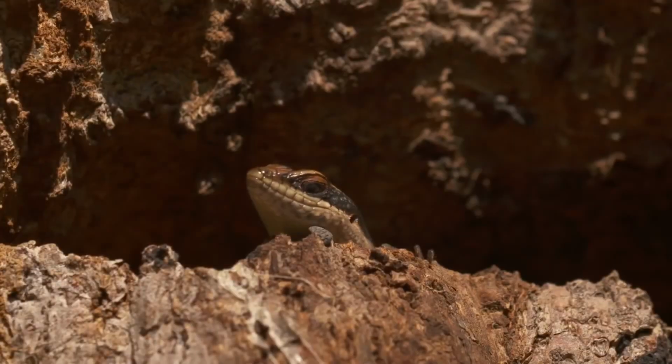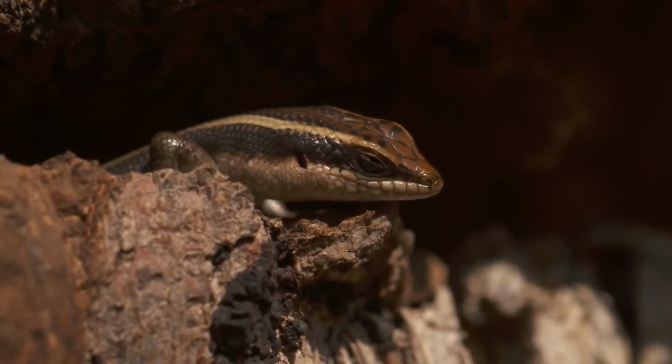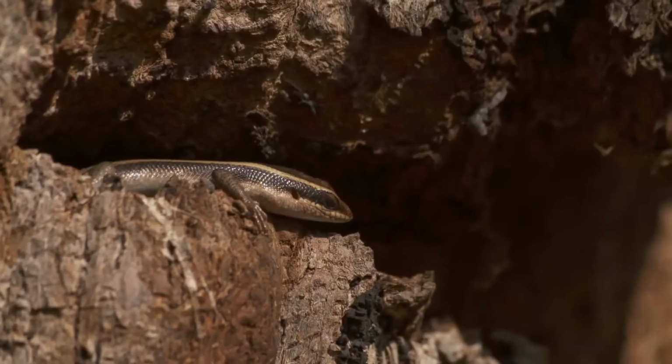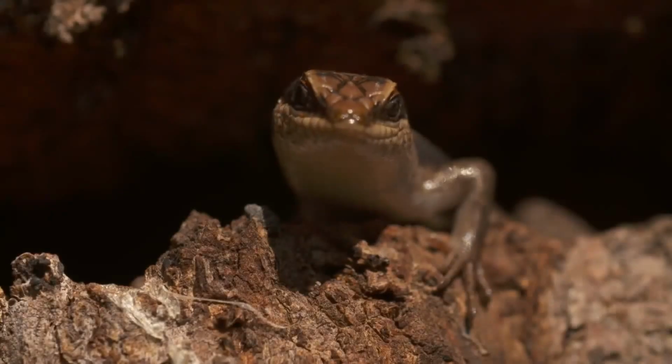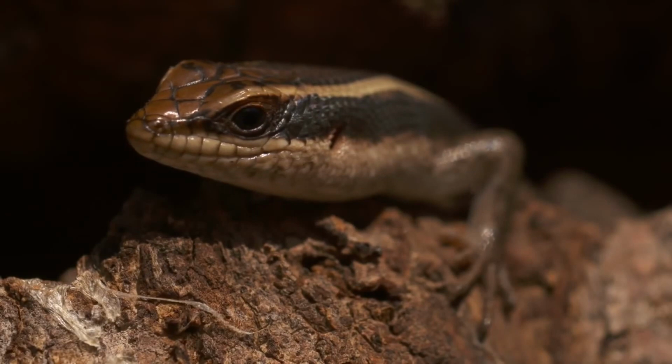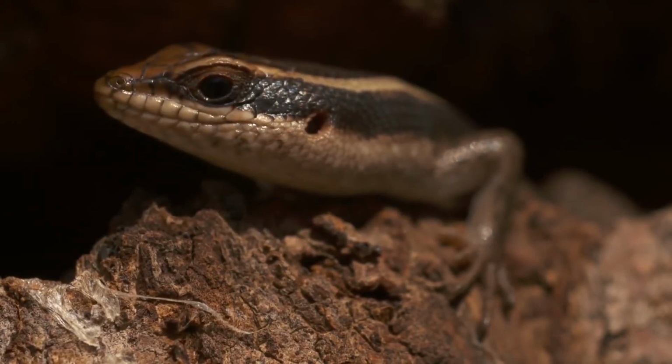It has a transparent window in its lower eyelid, called a reptilian spectacle. This protects the skink's eyes against the elements, while allowing it to look out for predators, even when its eyes are closed.